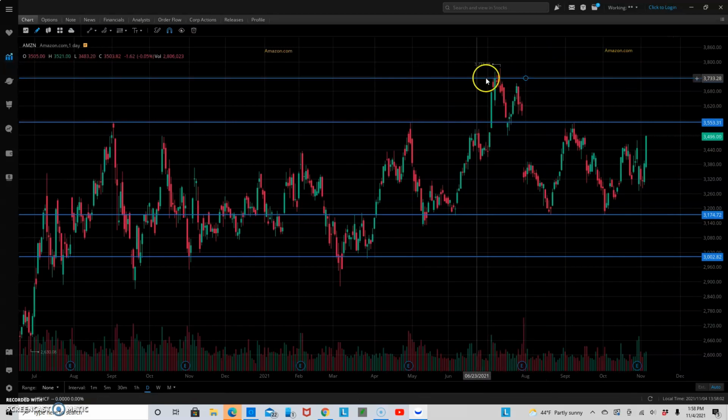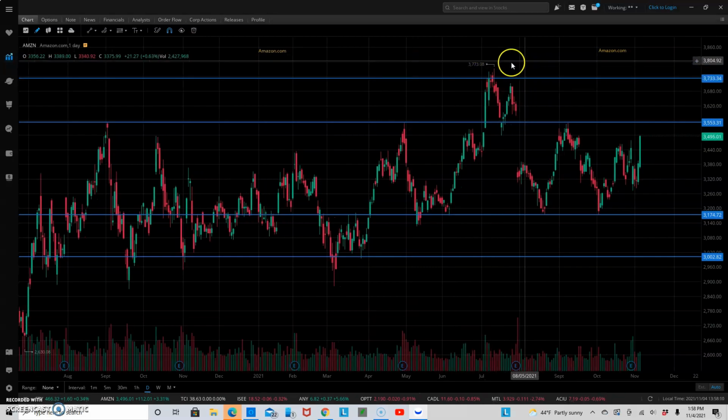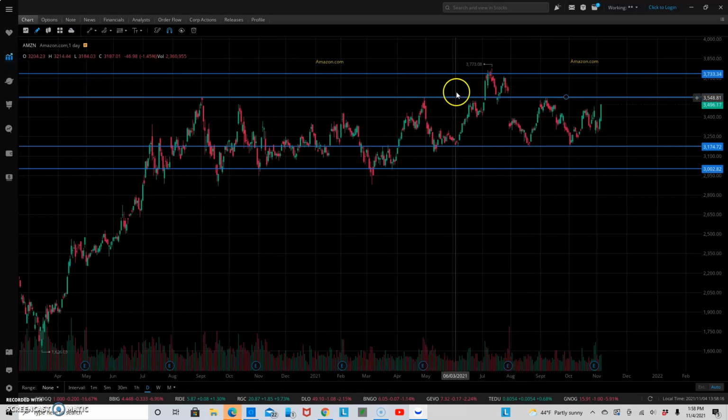We were never able to close above there. You could see we did go above there intraday a couple times, but we were never able to close a day above that point. So if we do get back up to that area, we need to see a daily candle close above there if we want to see a new all-time high.